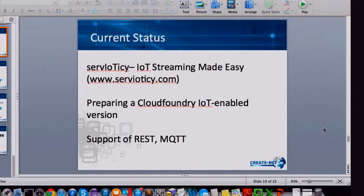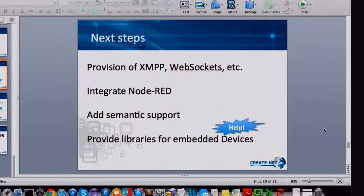We currently support the REST protocol for communication with external services in your applications, as well as MQTT for communication with embedded devices. And the next steps are to provide additional communication protocols like XMPP, WebSockets, etc., fully integrate Node-RED as a visual editor for building applications, add semantic support, and finally provide as many libraries as we can for embedded devices.